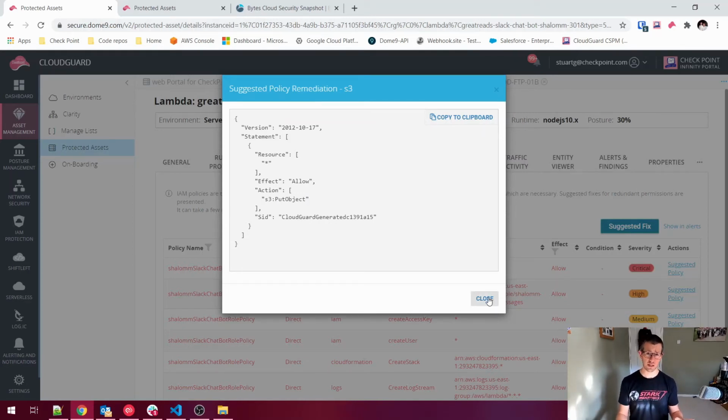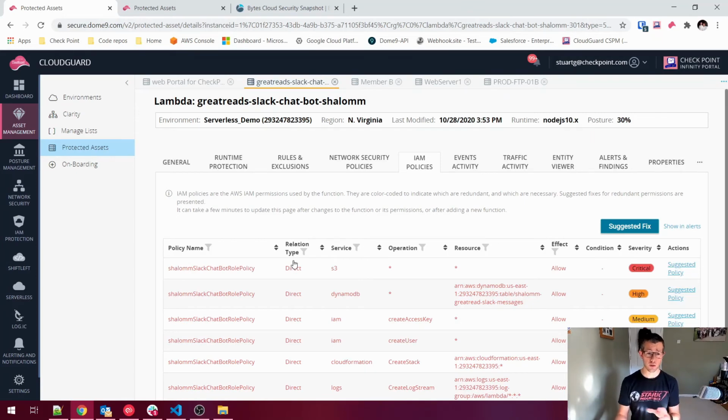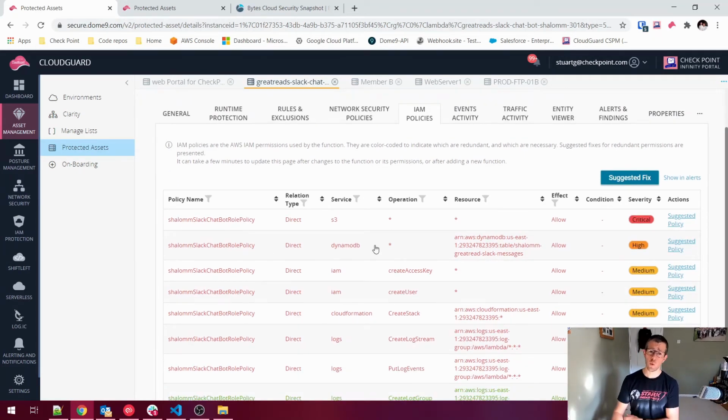Therefore, the IAM policy that's applied is overly permissive. And as part of that static analysis, we're able to generate a more restrictive IAM policy for you that you can cut and paste from here, apply it in the IAM module of AWS, and harden that particular role for that particular service.